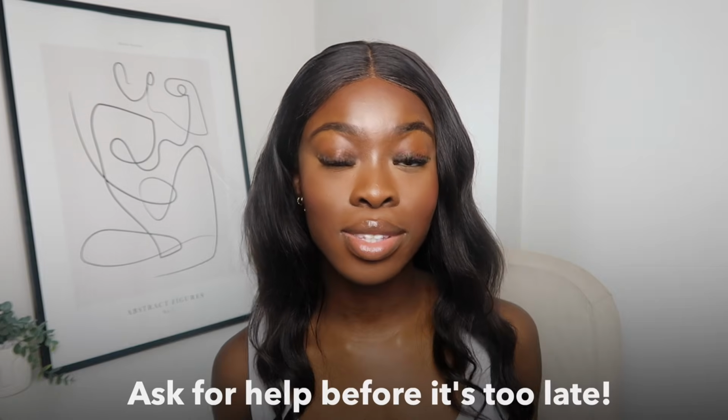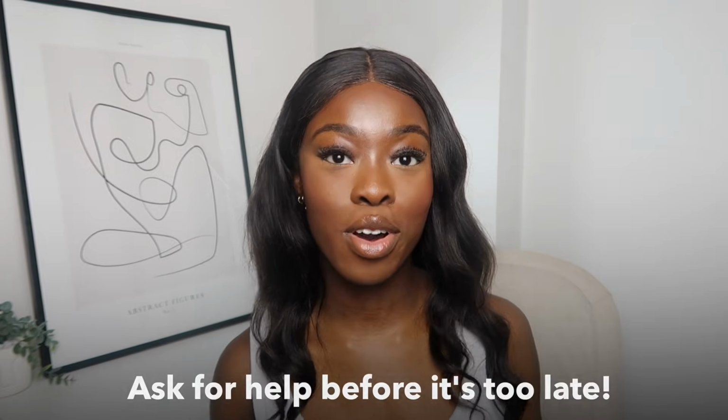Once you go into sixth form in college, the teachers tend to be more chill and they tend to treat you like an adult rather than a child, like in secondary school. So make the most of it and go talk to your teacher. If your teacher doesn't want to help you for any particular reason, then go to someone else in the department. Anyone who has any knowledge on the subject could really help you. Don't suffer in silence. Go and ask for help before it's too late.